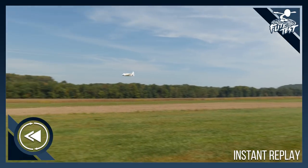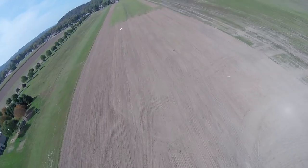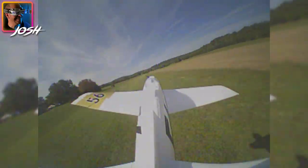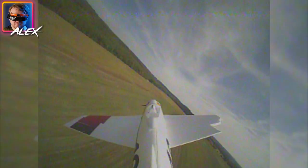Oh! Part of my wing's gone! Did you fly? I'm still flying! Are you kidding me? Oh my gosh! Oh, it's going crazy! Fight it! I'm still up there, man. I gotta use tons of rudder to keep this bird in the air. I don't know if I'm gonna be able to shoot another approach, but I'm gonna try. I see you, man. My whole aileron's gone.